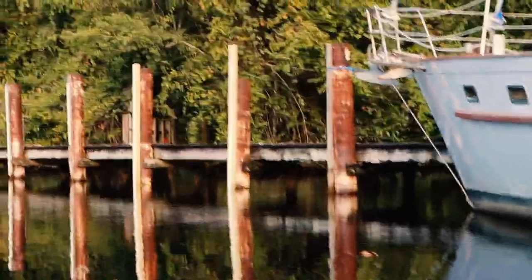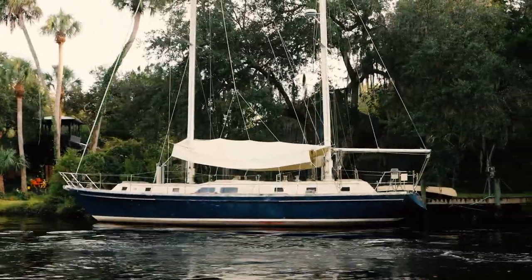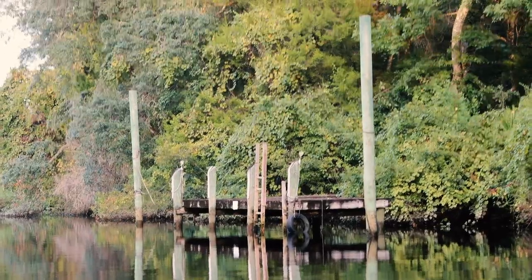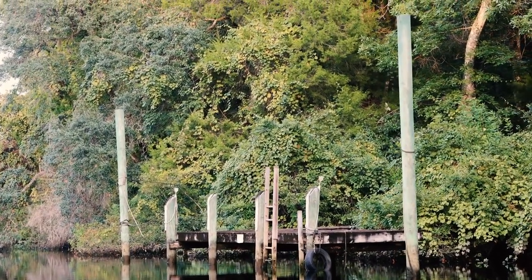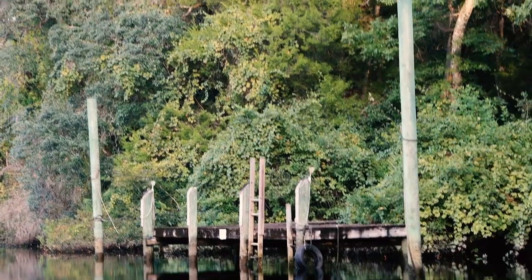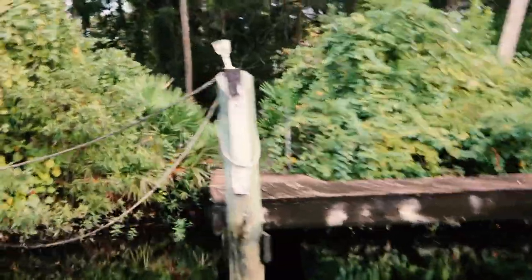This is what they call the steel dock. It's got really strong steel pilings, but they're really not that tall. Wow, that's a shippy boat. This is the dock where we bought the boat, and it looks kind of perfect for the storm. Giant pilings. Looks like it hasn't been used in a while, but it's got vines growing across it.